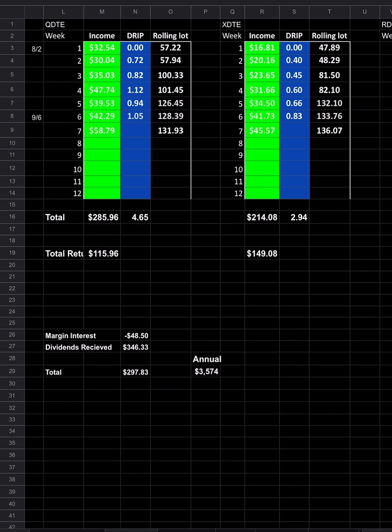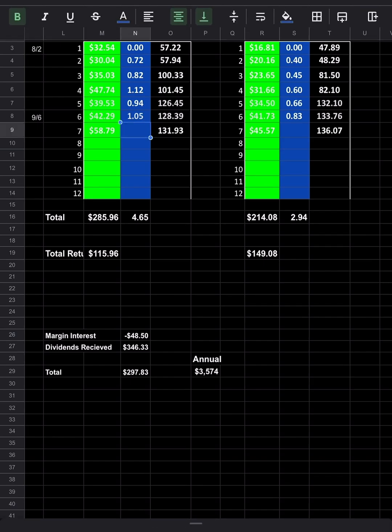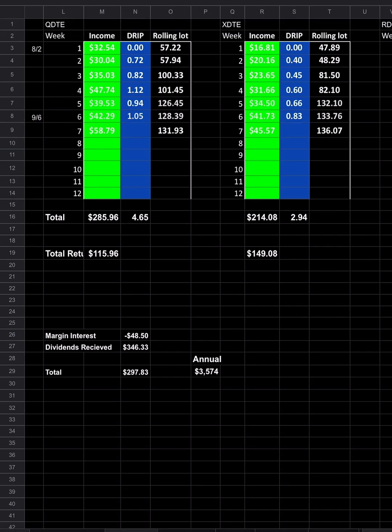XDTE has paid me $214.08. And then I have those shares on DRIP. You don't see week 7, which is the payout that I got on Friday. You don't see that filled out yet because the way Robinhood works, my dividends will reinvest on Monday. So tomorrow I'll get the updated numbers. It'll buy a share. But you can see QDTE is going to buy over a share on DRIP on Monday, and XDTE will be just under 1 share. So not too bad there.